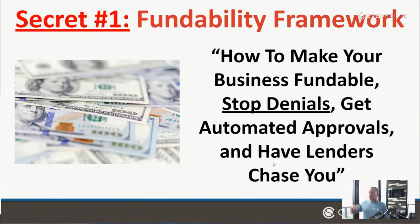Here's some of the things we looked at. She went through them with me. I said, okay, that can't be true. But I went through and I started fixing the things that she said to fix with my fundability. I structured my business where I was legit and really credible.